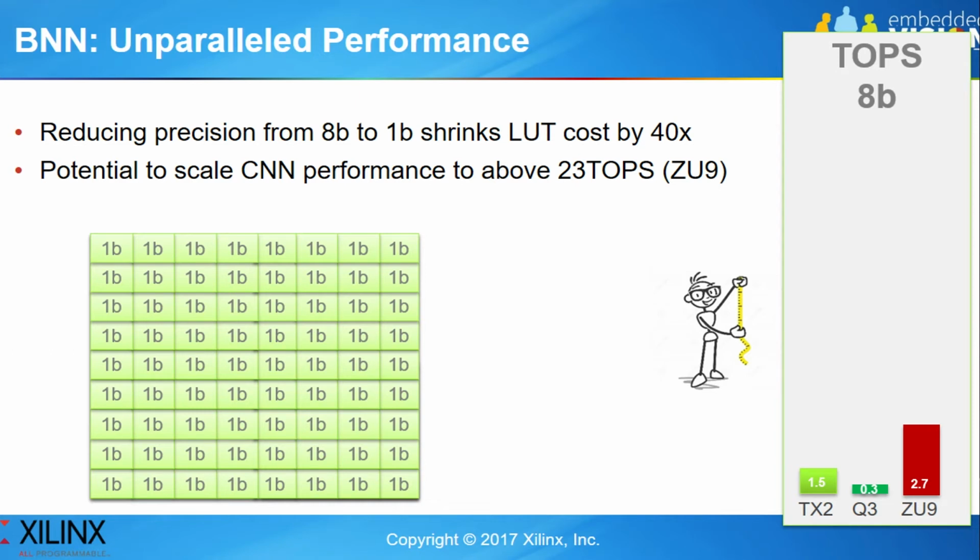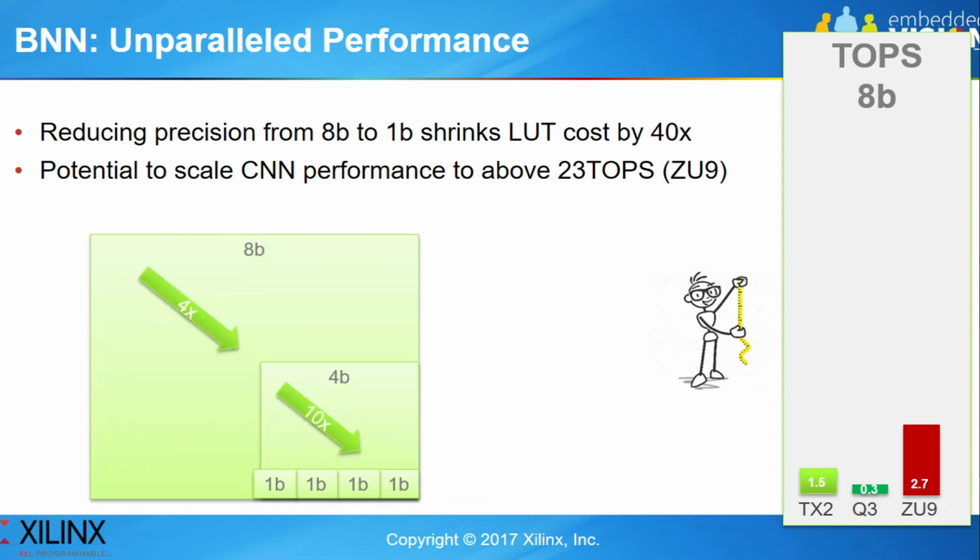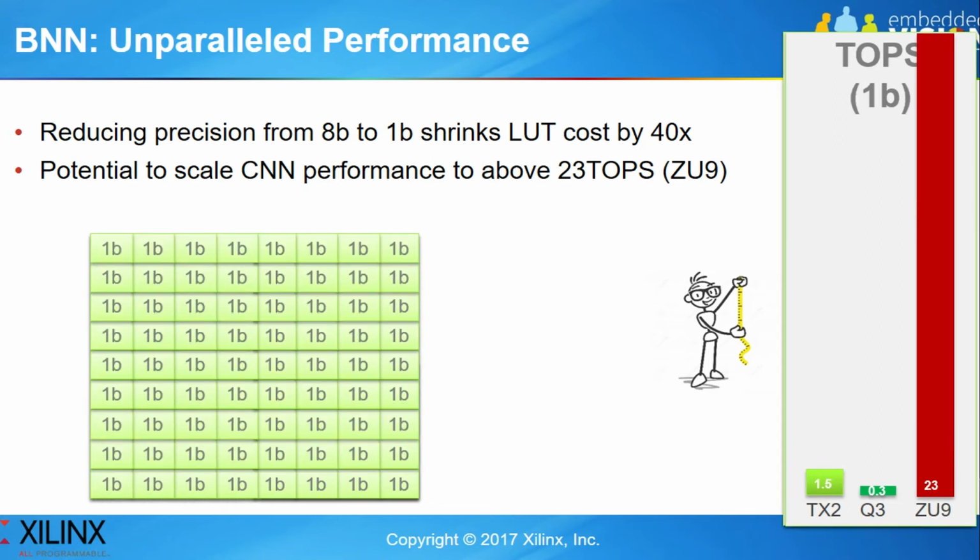Now, if you look at ZU9, even for 8-bit, it was giving you much better performance compared to TX2: 2.7 teraops compared to 1.5 teraops for TX2. For 1-bit, it really just explodes. You have something like 23 teraops of machine learning operations on ZU9 if you were doing a binarized neural network. FPGAs generally have a lot more LUTs than DSPs, so the benefit is really huge from an FPGA perspective compared to other SoCs that use DSPs.